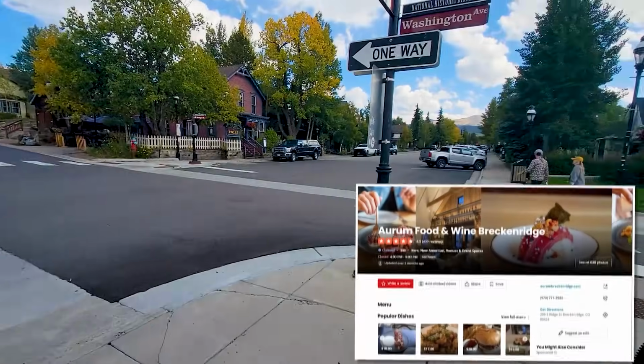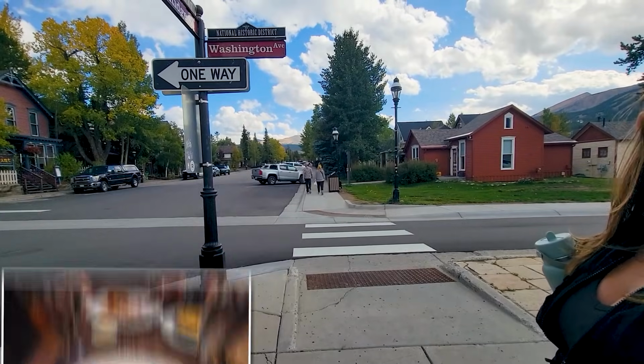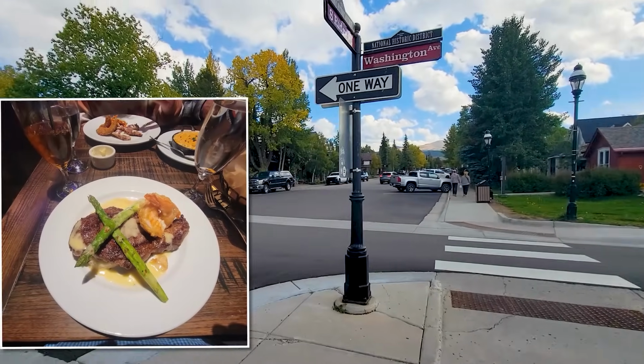What else do we have on this street, Steph? There's Orem's on the... Oh yeah, Orem's got one of the best happy hours in all of Breckenridge. Legend Steakhouse is also really good. Yeah. All right, let's get to the dog park.